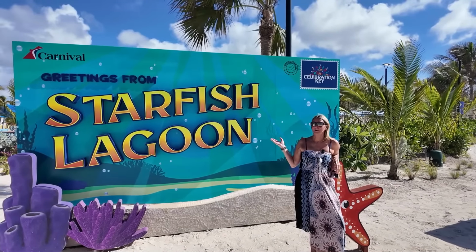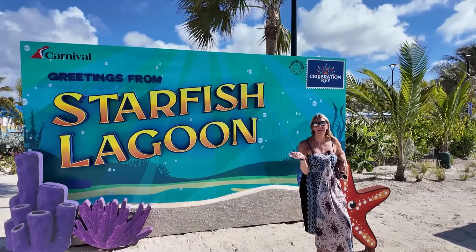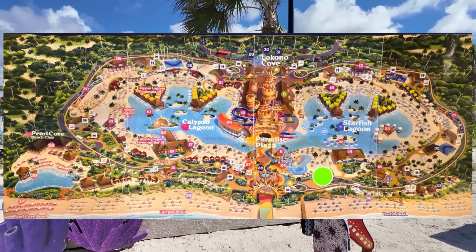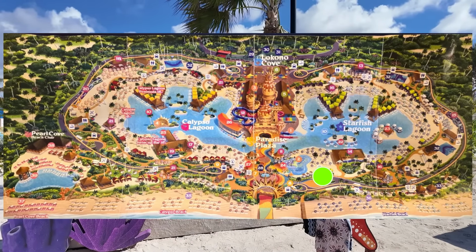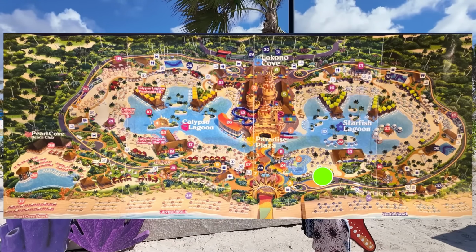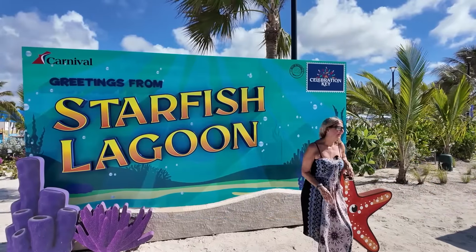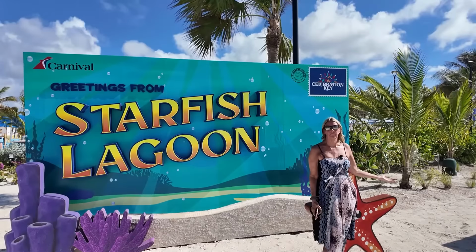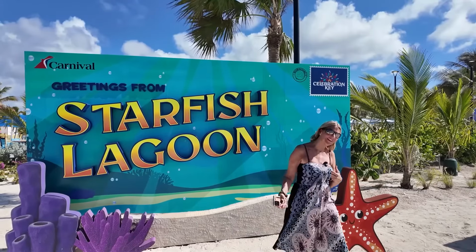So now we are at Starfish Lagoon, and we are going to take you on a tour around Starfish Lagoon. This is the family-friendly area, so all ages are welcome here, and it's kind of the same type of concept as Calypso Lagoon. It's just there are other food options over here and more things for the kiddos. So let's get going.